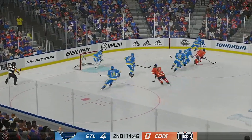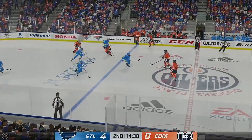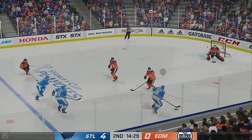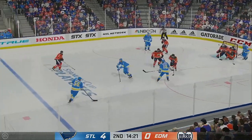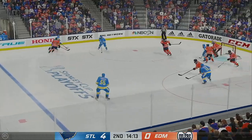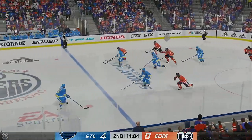Moves it quickly over to Kara. Answers it with an even better save. St. Louis has possession of it now. Puck picked up by Parayko. Gaining momentum up along the side. And now he tries to get it across to Bomeister. And now he moves it to Bomeister. Here's a shot, and there's a save.